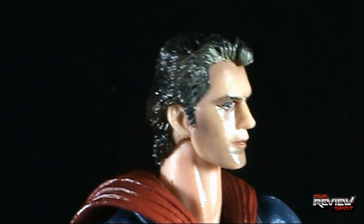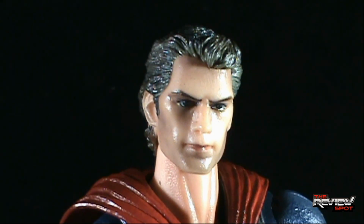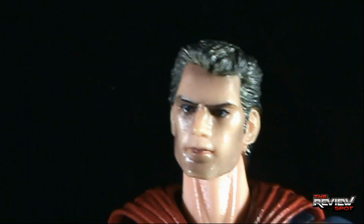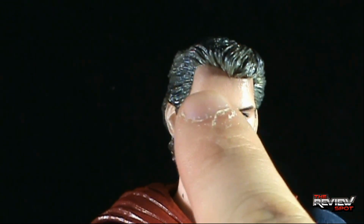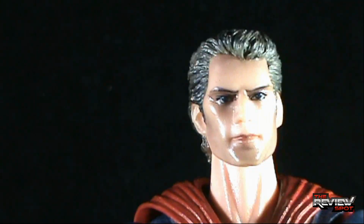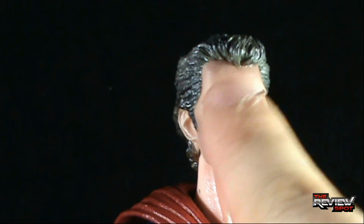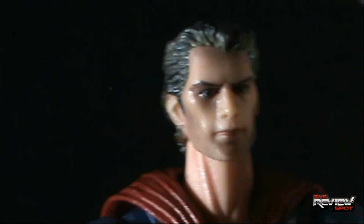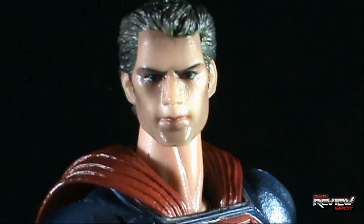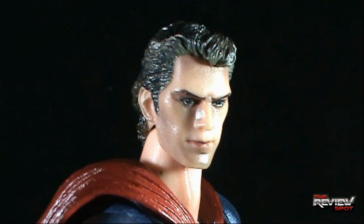But I don't know, the face could have been better. And I'm wondering if perhaps they had just taken some of that shading off. Like in the forehead, it's this dark. Again, it doesn't look as bad in camera, but in person, he's got this dark gray in the head area, and he's got a real predominant 5 o'clock shadow going on in the lower face area.